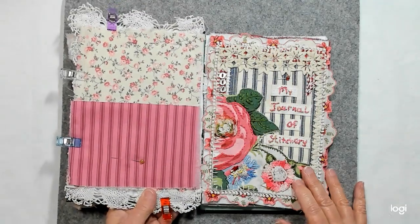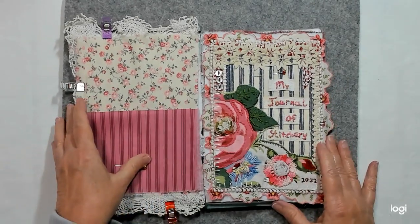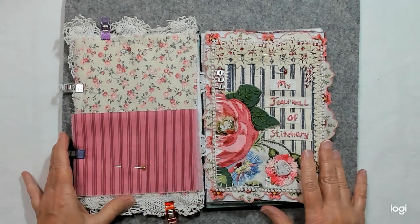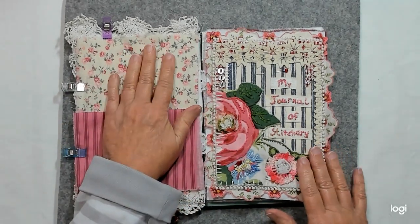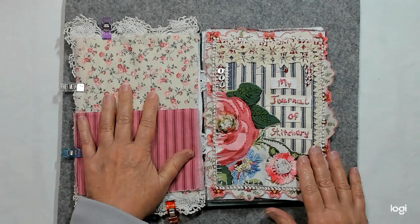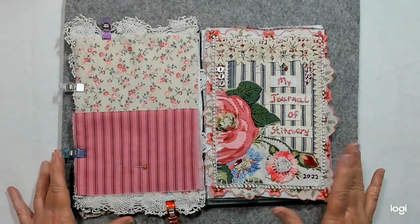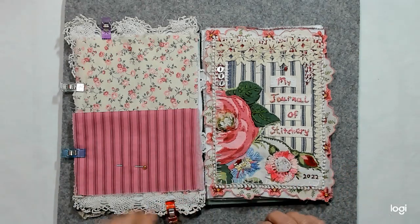So when you open it up, now this is all just pinned together. Nothing is down permanently yet. I was thinking about having something like this on the inside cover. It's probably not going to be this. I just put this on there just because I kind of wanted to see how thick my book was going to be as I added things.